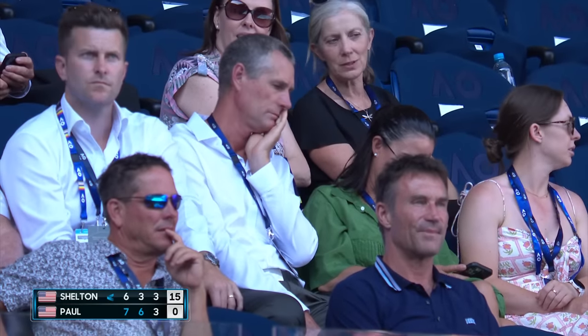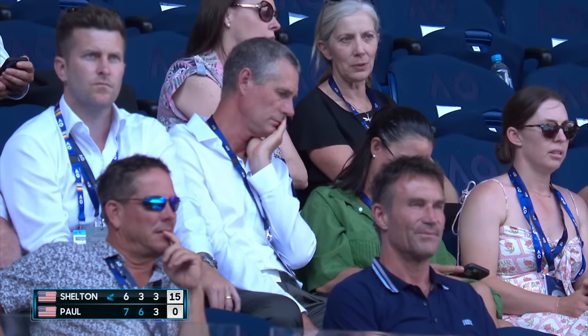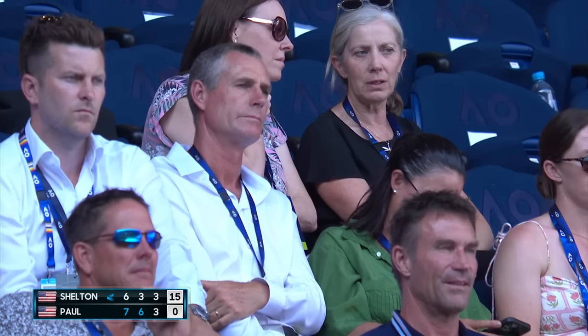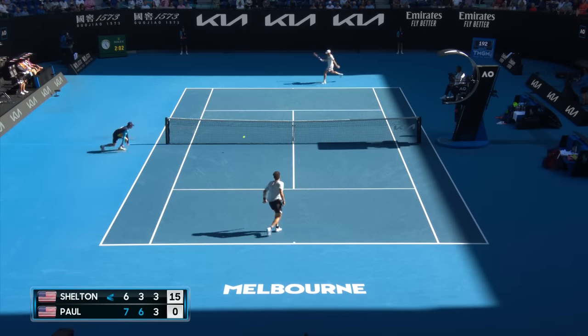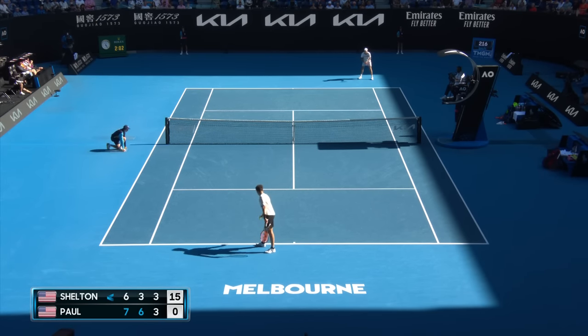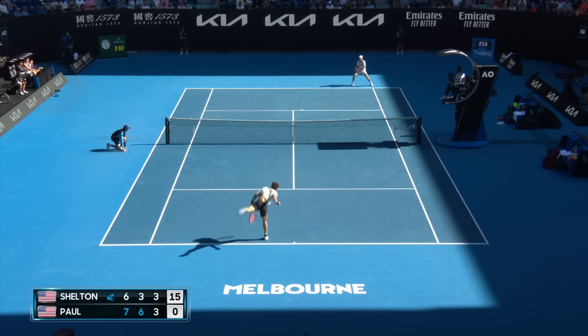So there we have Pat Cash. He's front there with the blue shirt. Just behind him is Richard Fromberg. There he is, Frommy, the big Frommy, Tasmanian. And he was a great Davis Cupper. His Davis Cup results were above and beyond his ATP results. He really represented his country well.